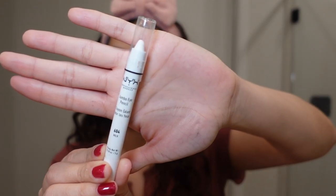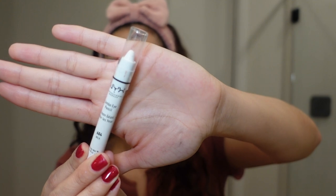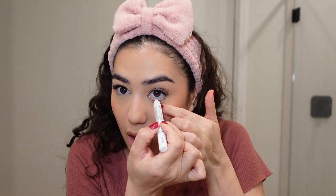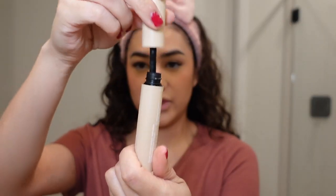On my under eye, I'm gonna put on a little bit of white eyeliner. This is the NYX, I don't know if you guys see it. This is the NYX jumbo eye pencil. And the color, I don't even know what color it is, girl. Milk. It just makes my eyes look bigger. It's so pretty. And then with the Ilia mascara.